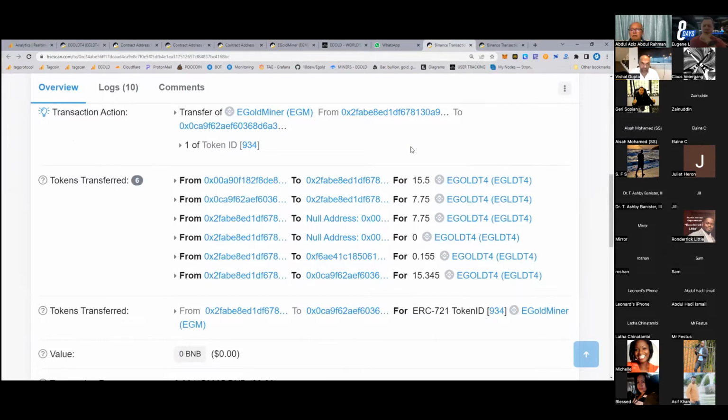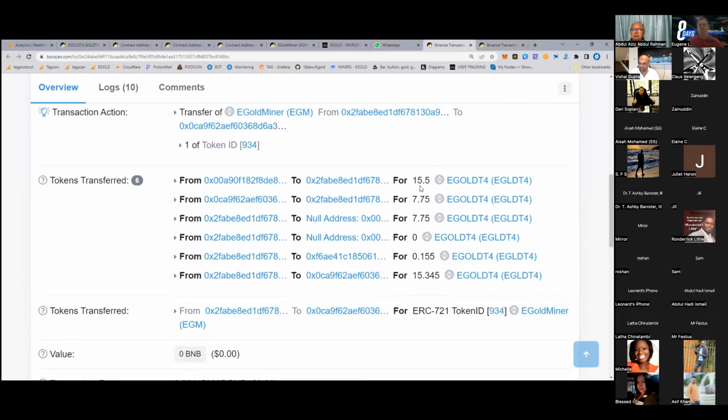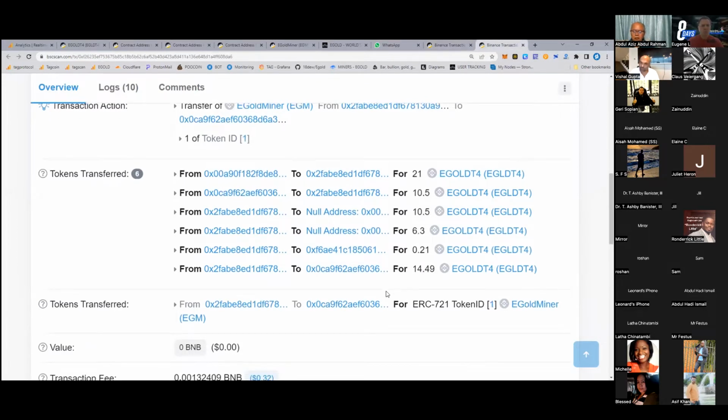Okay, cool. I see it's miner number 934, so we are close to reaching 1,000 miners in the ecosystem. So these are some of the test transactions. This is claim number 1 and this is claim number 7. You can see the transactions and how they operate, just to give people a sense of how the system has been built out.